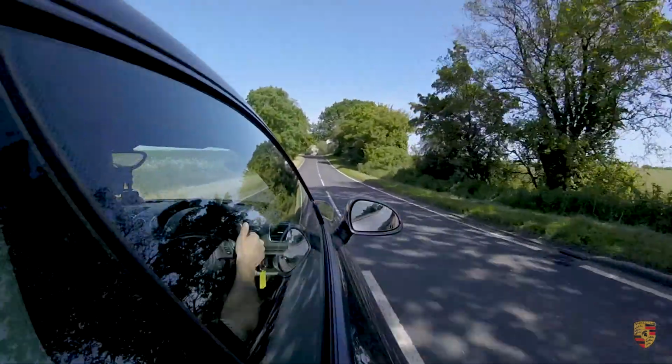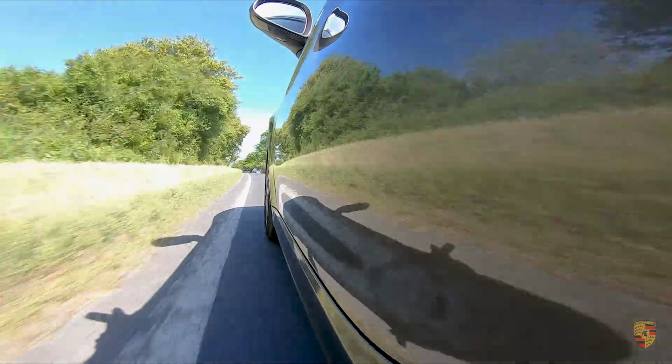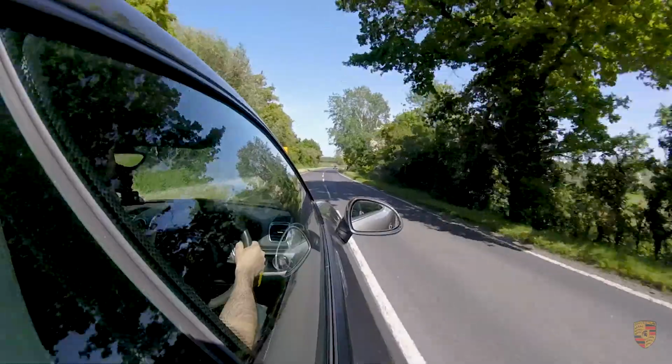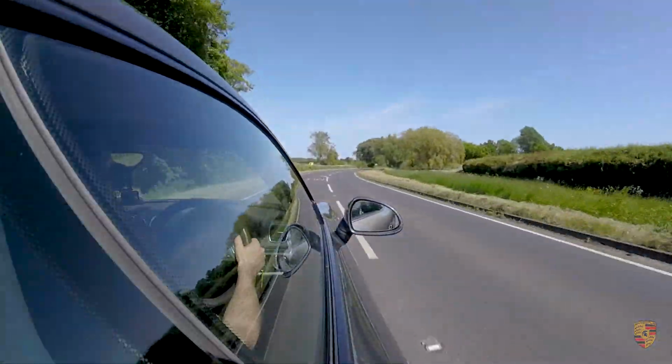We're just picking up the pace. Put your foot down a bit more and it'll pick up effortlessly without really needing the PDK, just for everyday driving, and into a nice sweeping bend. It's 7th gear at the moment at 60 miles an hour.